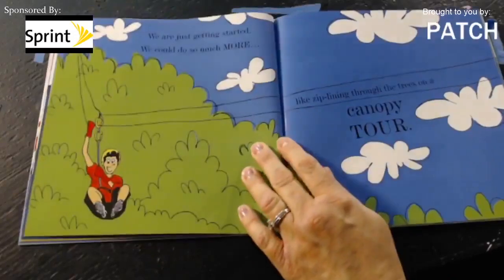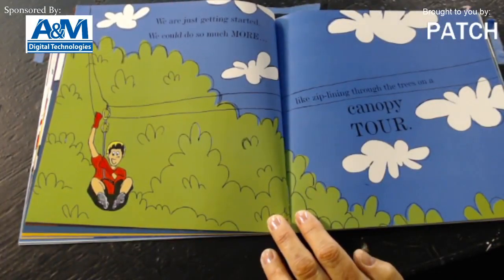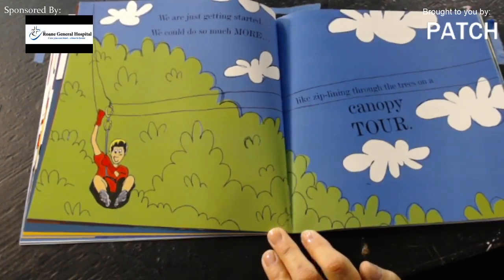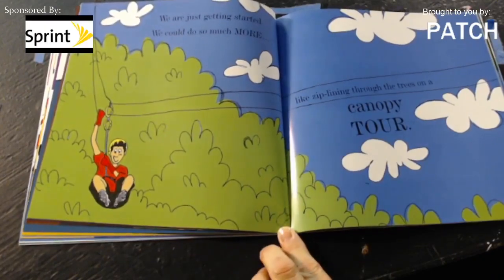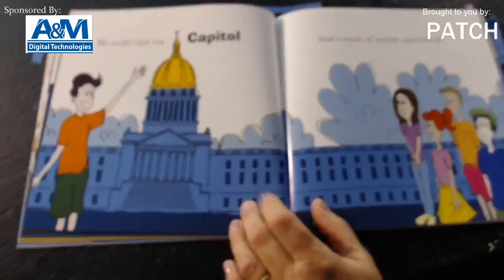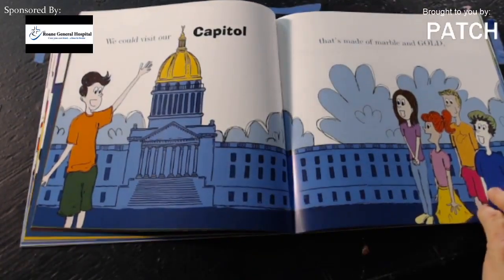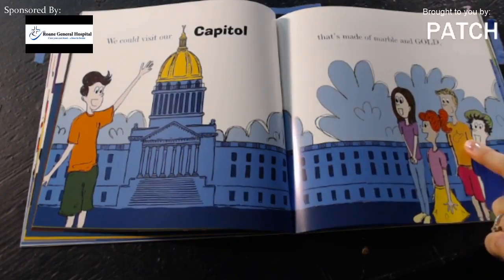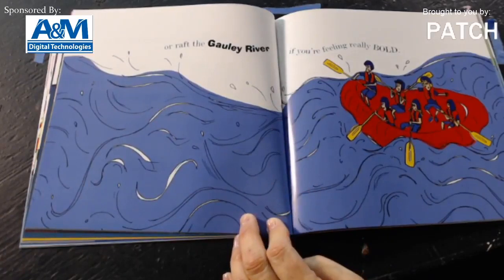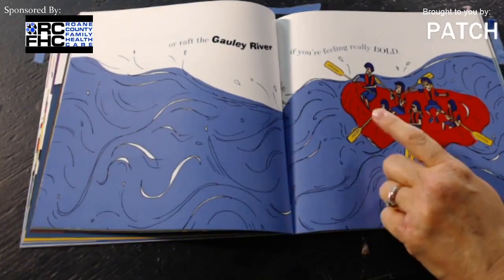We are just getting started. We could do so much more, like zip lining through the trees on a canopy tour. That one was hanging right down there by my finger. We could visit our capital that's made of marble and gold. Or raft the Gauley River if you're feeling really bold.